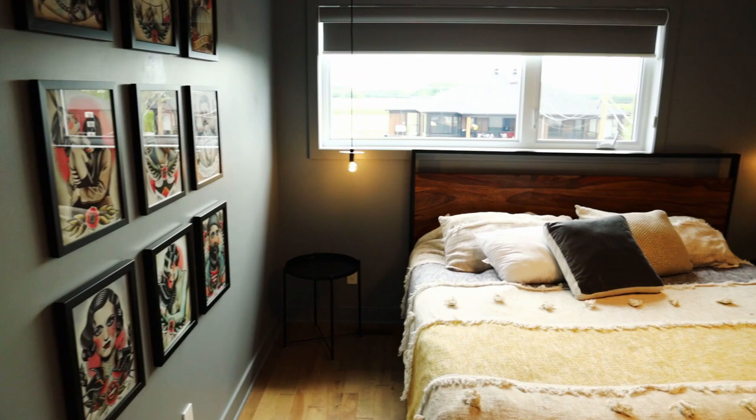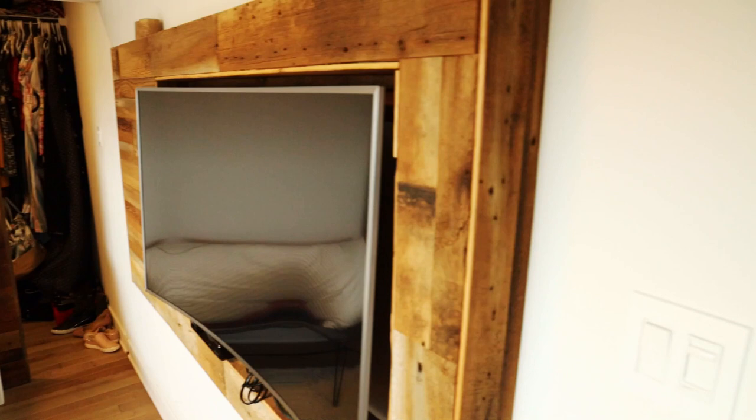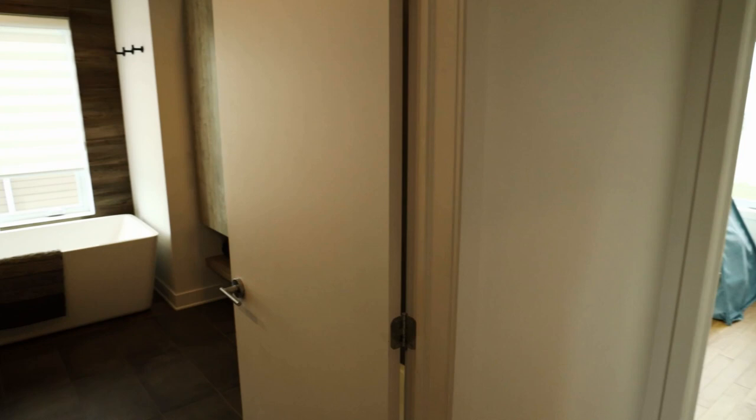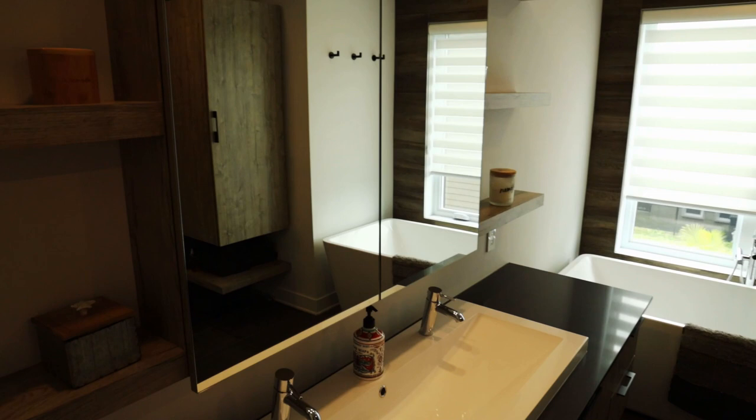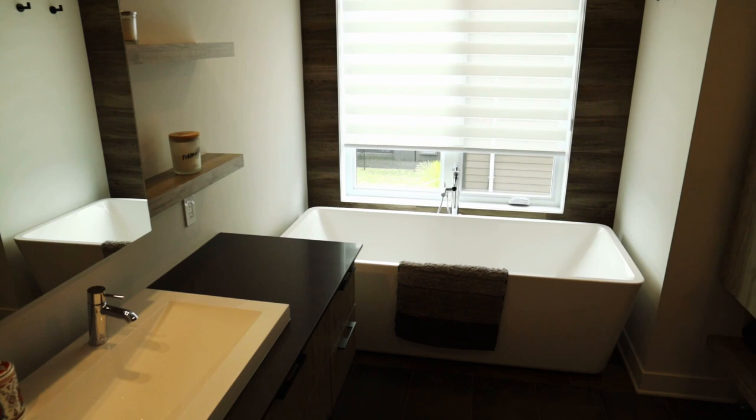Une bonne grandeur. Bien décoré, le walk-in un petit peu plus loin. La télévision, the TV, and the bathroom. Et bien entendu, la salle de bain. Un lavabo double. Double sink over here. Un bain autoportant. We have a bath over here. Nicely decorated, et bien entendu, la douche and the shower over here.